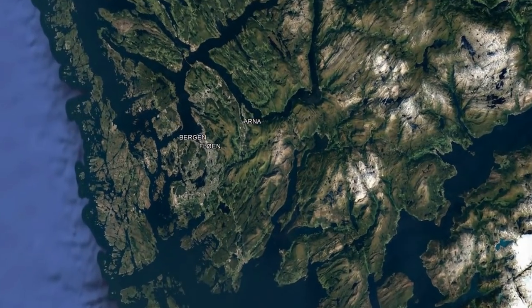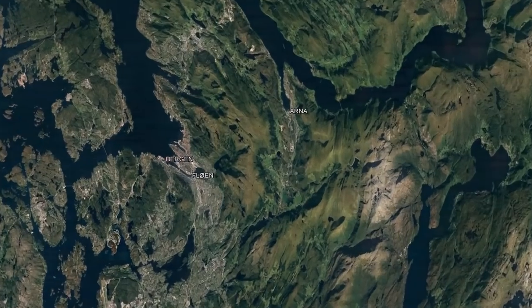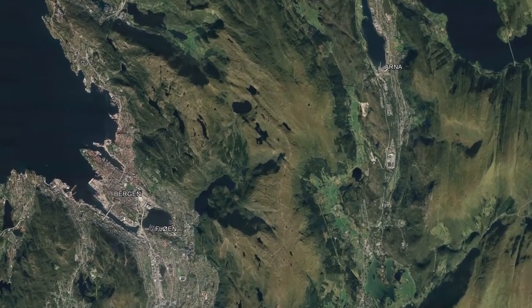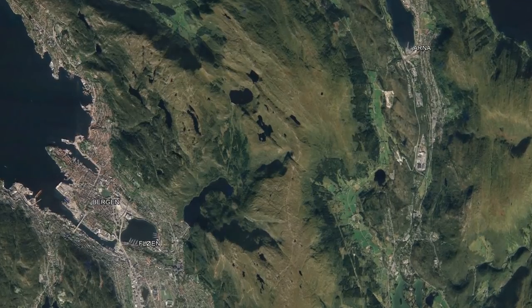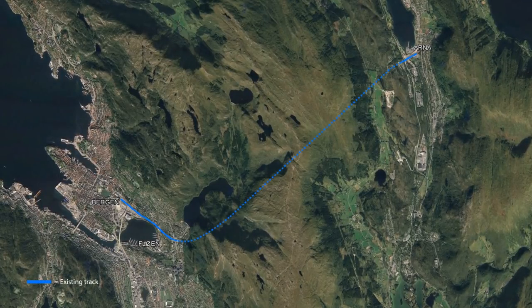The existing railway tunnel between Arna and Fløen is from 1964. Due to the very high load factor of passenger traffic and goods traffic on the single-track line, the Norwegian Transport Ministry decided in 2009 to upgrade the line to two tracks, including the construction of a second tube for the Ulriken tunnel.